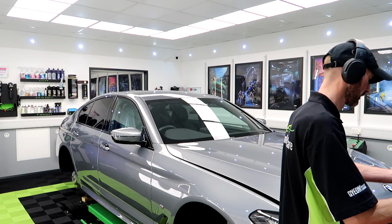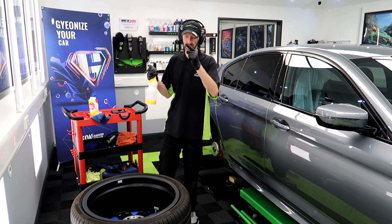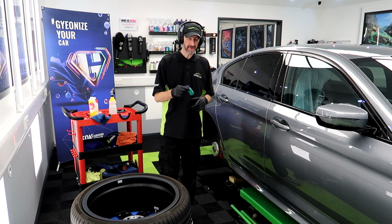So paintwork is now ready for coatings. But first of all, I wanna get the wheels done. The wheels have been wiped down with Spies Hecker and Gyeon prep. And the wheels are gonna have Gyeon Infinite Base Type 2 for the protection on these.